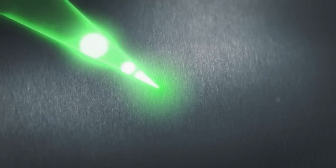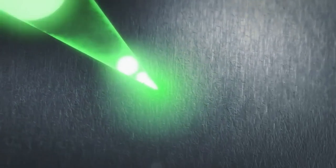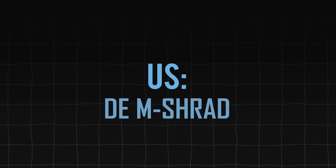To give you an idea, firing the Dragonfire for 10 seconds costs the same as running a regular heater for just an hour. That's a huge saving for the UK military compared to its older weapons, and the US is interested in it too. US DE M-SHORAD.